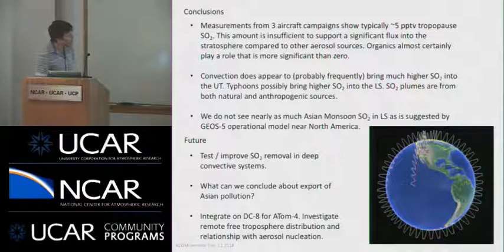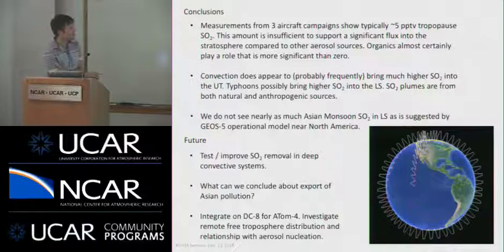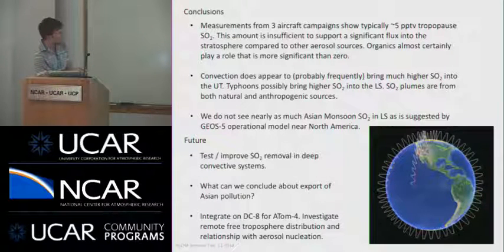We have a bunch of measurements of high SO2 values sometimes, and it's clear that convection can bring SO2 up into the upper troposphere. We saw this with these typhoons, and for most of these plumes, it's not too hard to figure out where the SO2 came from, so it makes sense. So that's significant. But we're still not sure that these are really that important for bringing a lot up there to perturb the stratospheric budget in these background conditions. And this goes along with that. It's kind of interesting that we don't see nearly as much up in the lower stratosphere as is suggested by the GEOS5 model.